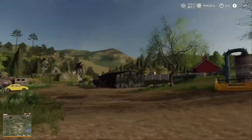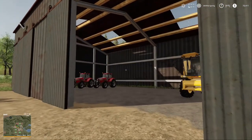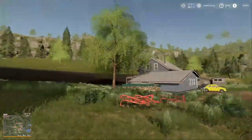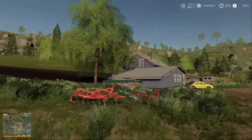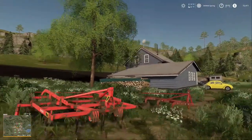How do I close this? Get away from the building. Maybe I can close it? Nope, I don't need to jump. I'm so dumb. Okay, here we go. Got that closing. Oh, we got some plowing type implements. Tilling, ground tillers, and it looks like a plow there.